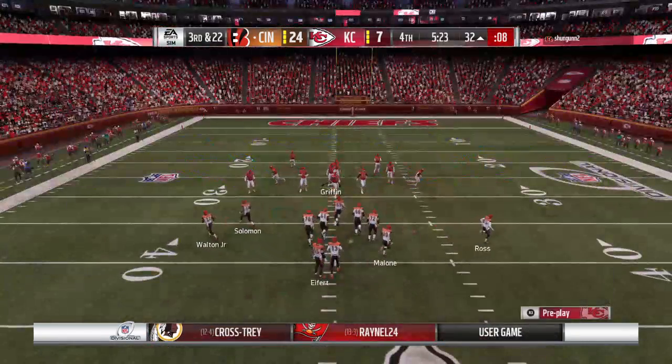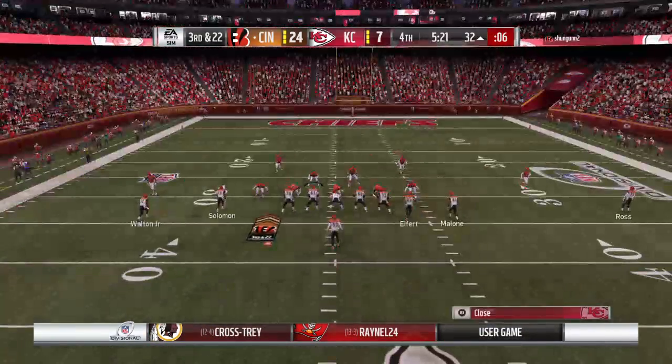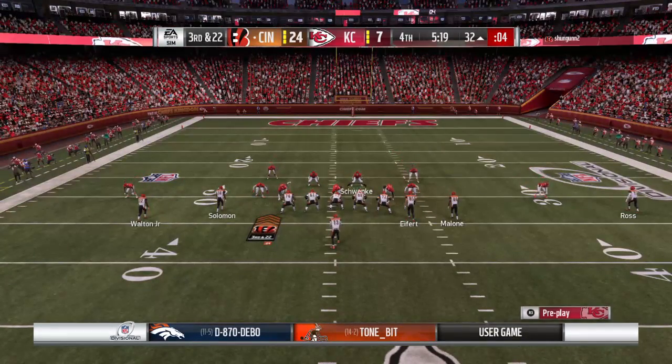The Bengals on 3rd down. 6 conversions on 9 tries. They've done a great job of picking these up. This will be 3rd and a mile.